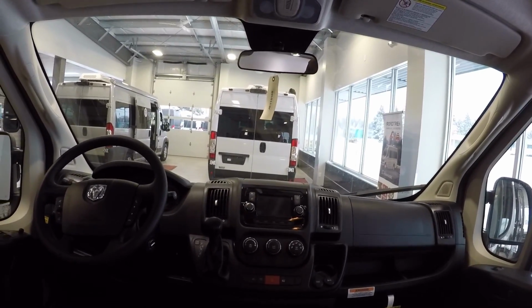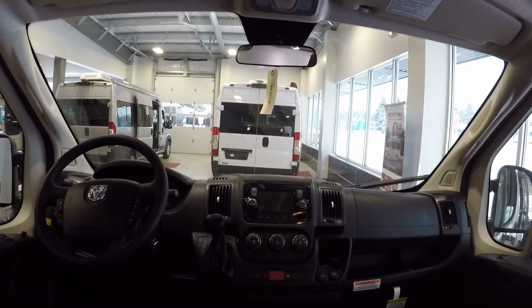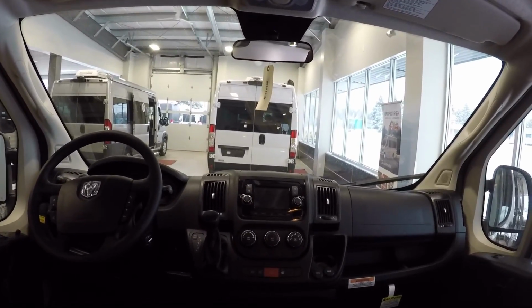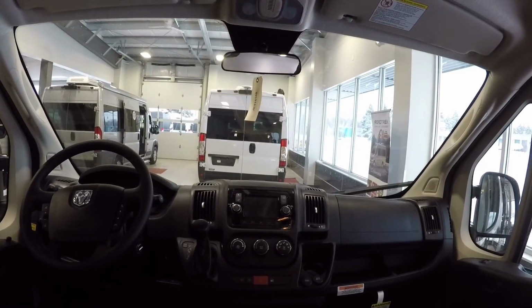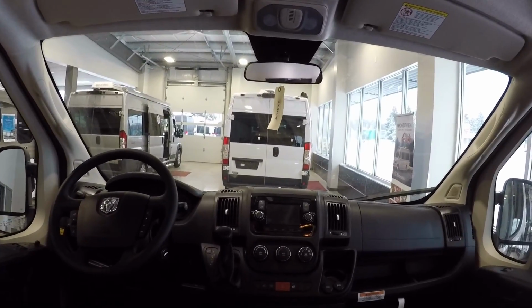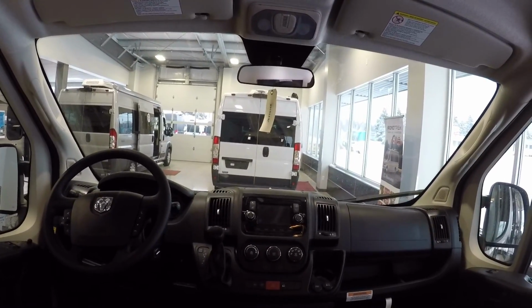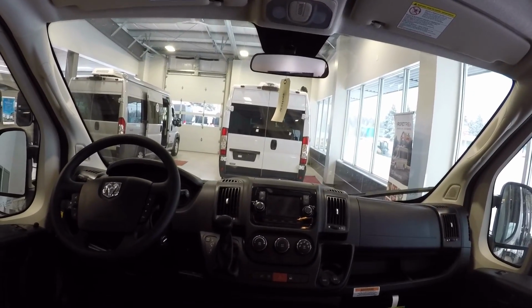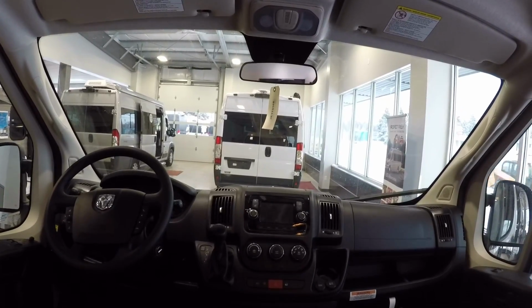I've always loved these ProMasters in general. They are front wheel drive. They just give you a really smooth ride any time of the year. Even in a blizzard, I've driven these things in any kind of condition. And I really like the ProMaster's ride. I think it's nice and soft and smooth, a lot less rattling in the back. And I think that front wheel drive gives you a little extra layer of safety in the winter months here.